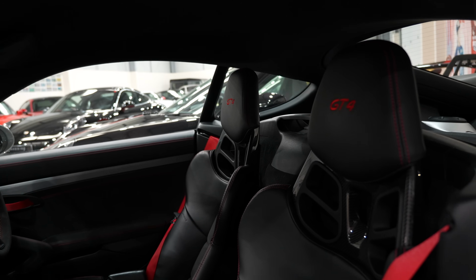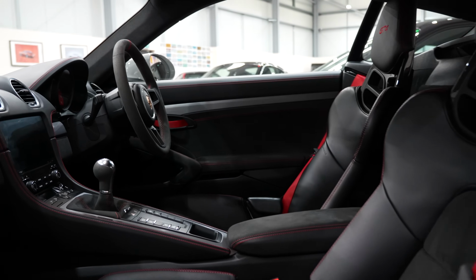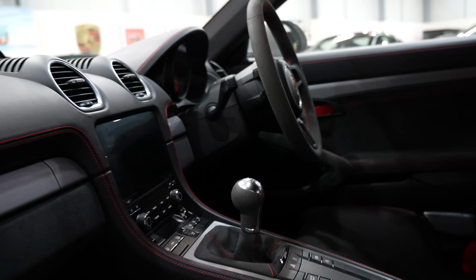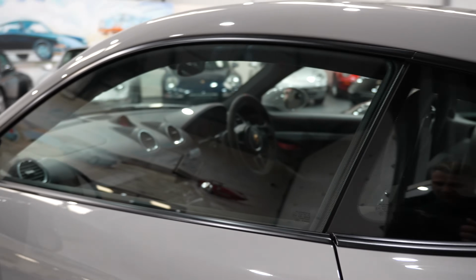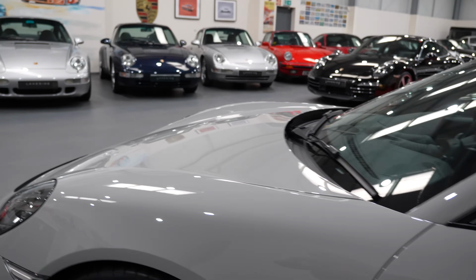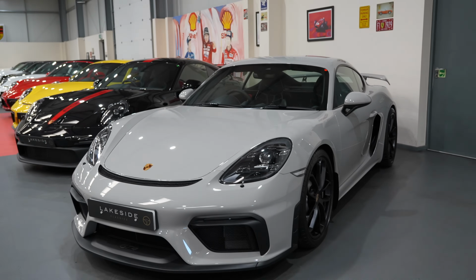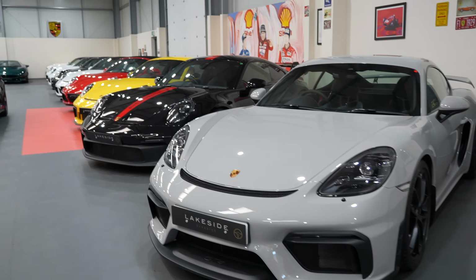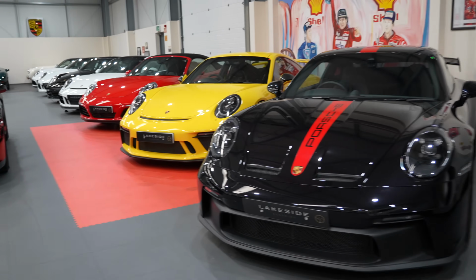GT4 red stitching in the headrests of the 918 buckets. I mean, that looks incredible, doesn't it, to be honest? Really, really cool. That can be had for 80k, give or take, which is a superb, aggressive-looking Porsche GT car, a modern Porsche GT car as well, might I add. Very, very cool. 992 GT3, this is reserved, so we won't hang around.